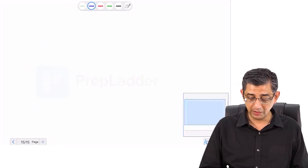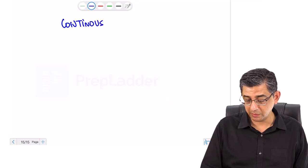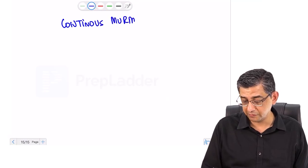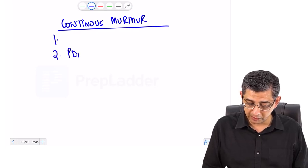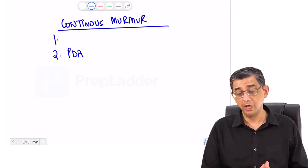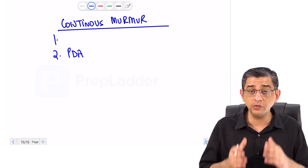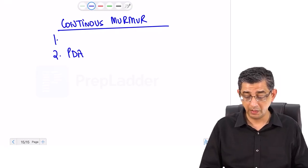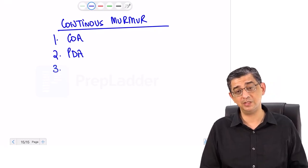Let us therefore make a list of the conditions where a continuous murmur can be heard over and above what we have just discussed. From pediatrics, I think everybody is clear. Patent ductus arteriosus will also have a continuous murmur, even called a machinery murmur. Why? Because the aorta is connected to the pulmonary artery, and the pressure of the aorta is always more than that of the pulmonary artery. In coarctation of aorta, it is the proximal segment pressure which is higher than the distal segment.